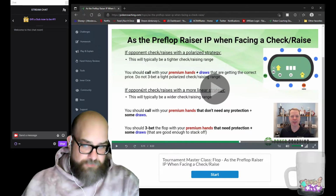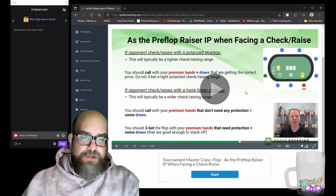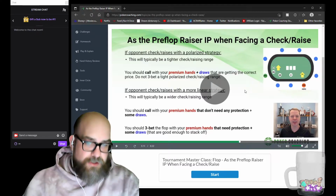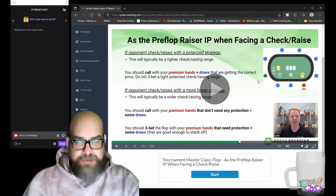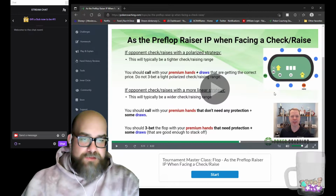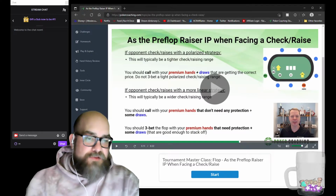Now we're talking about if your opponent has a more linear check-raise strategy. It's going to be typically a wider check-raising range, meaning they're going to be doing it with a lot more top pairs, weak kickers. They're going to be doing it with a lot more draws. In those situations, you call with your premium hands that don't need protection, unlike pocket aces, which need protection. It's one pair on that jack-9-7 board, right? And some draws, because you're basically looking at a situation where you have to draw out. So draws that are getting the correct odds versus a polarized strategy, that's great.